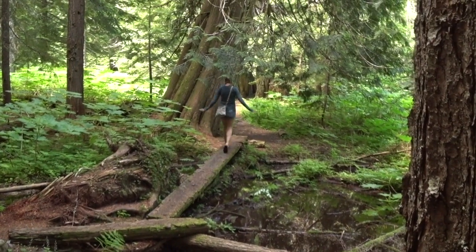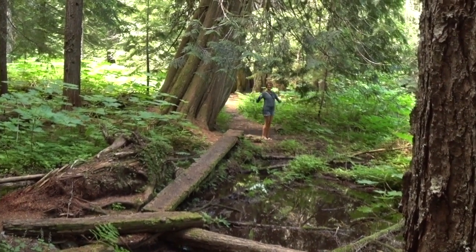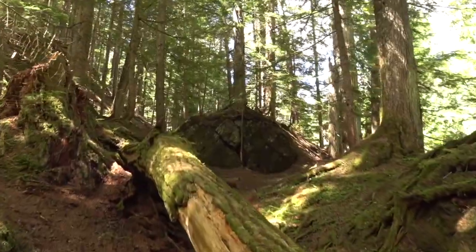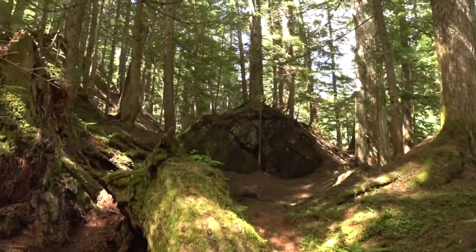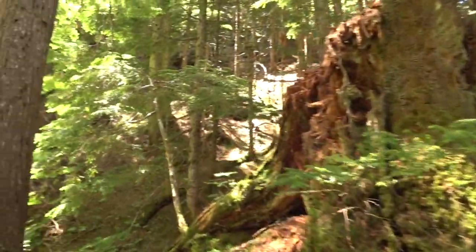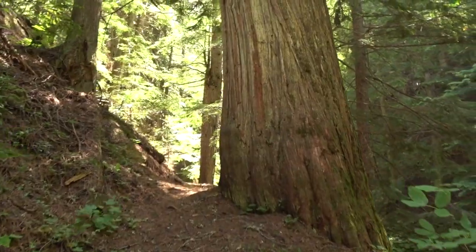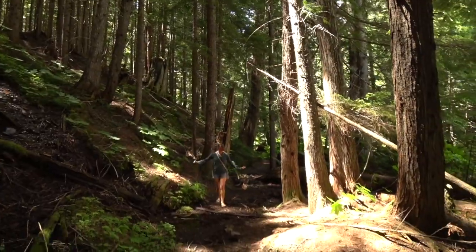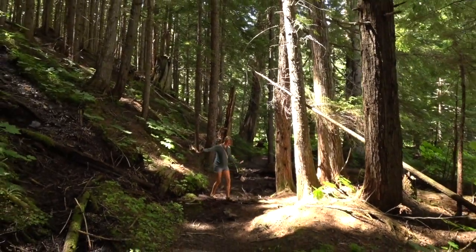So we followed our map that we got at the visitor center in Nakusp and stopped off at this old growth cedar trail. And it's just a 1 kilometer, 20-minute loop, but it's incredible. There's these massive old trees covered in moss, and we're the only people here. So it was a great little stop between New Denver and Kaslo.